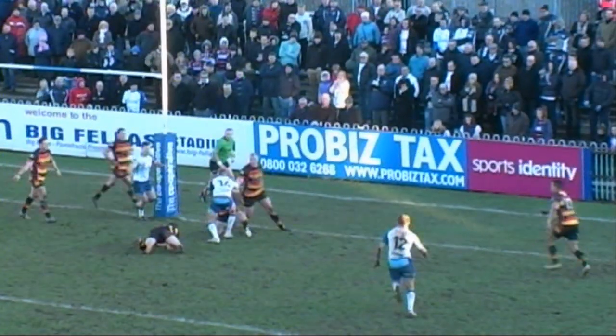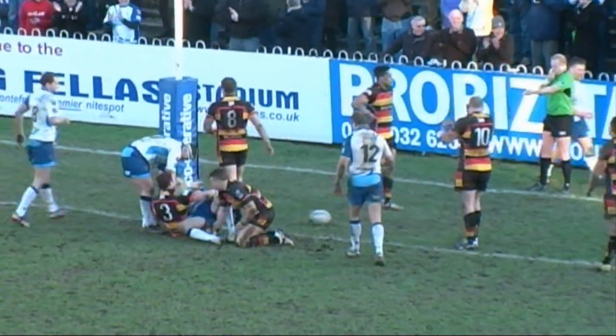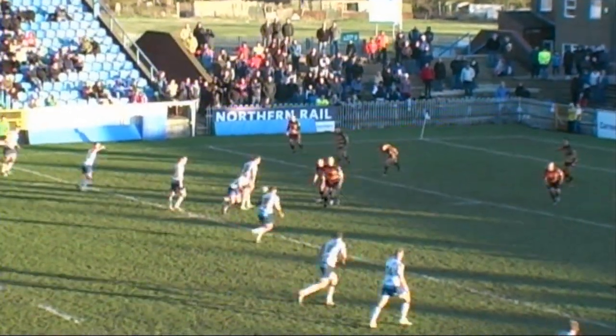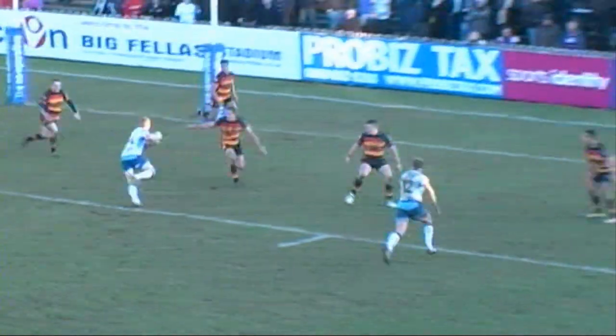Briggs again. It works, Josh Tonks. Dickens. Good offload. He's had a great second spell as Dickens. Here's Briggs hunting his hat-trick.